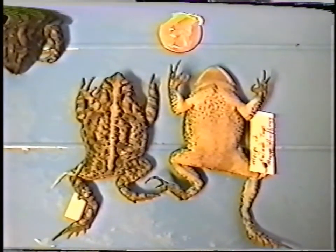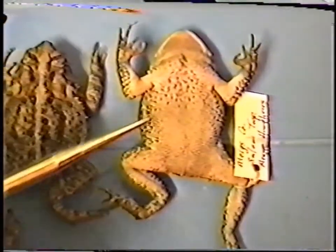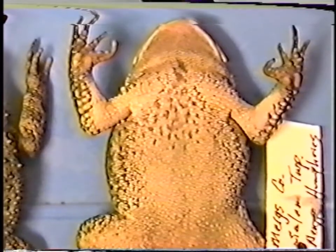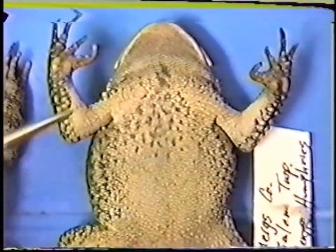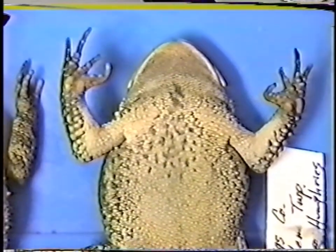If you look at the American toad's underside, you'll notice that it has a series of spots on its belly and chest. When we look at Fowler's toads, you'll notice that it's clear and kind of creamy colored. The only spot would be one single dark blotch about here on the sternum.